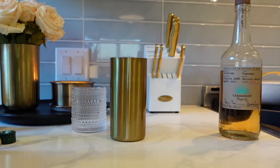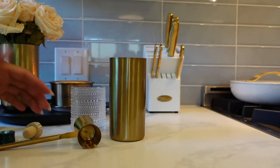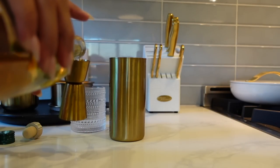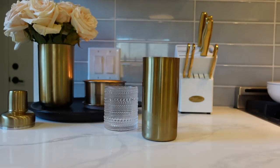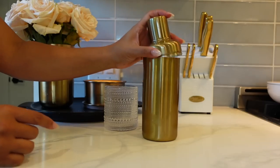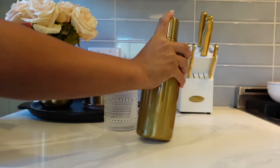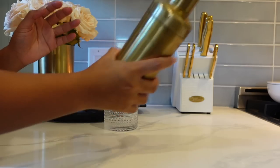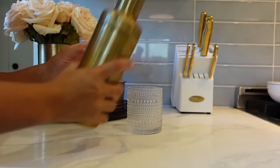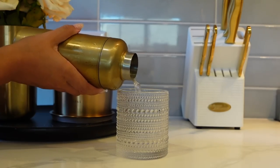But yeah, so a little shot of Casamigos, the, what was that, the Blanco? And then this is the other one. Lord knows I do not know the names of these liquors, but I'm putting 3 of these, I guess, and then I think that's all I did. But you know, a real Long Island tea got like 2 more different type of liquors in it, so baby, they're strong. Okay, one of these will get you where you need to be. So I'm just gonna go ahead and shake it up in my little shaker.